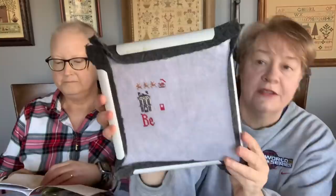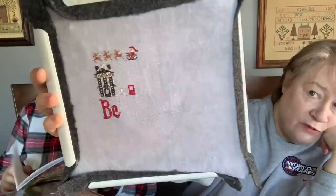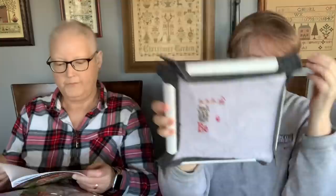Oh, that looks good. Isn't it cute? Oh, that's right here. Oh yeah, that's cute. All right, now I have one other thing that I was working on. Yeah, you need to go get this because the bonus chart is super cute as well. Yeah, really cute. Yeah, I'm gonna be doing it too.